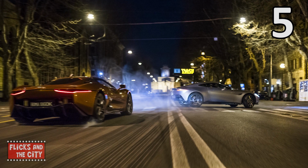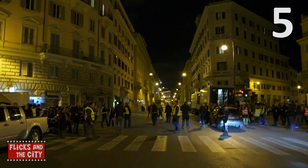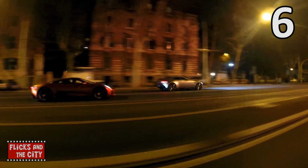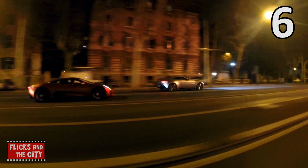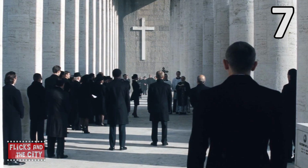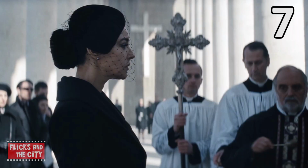It took 18 nights to film the car chase through the streets of Rome, which involved shutting down key parts of the city while stunt performers drove up to 100 miles per hour. Although the chase involves only 2 cars on screen, the filmmakers actually used 8 Aston Martins and 7 Jaguars to shoot the scene.